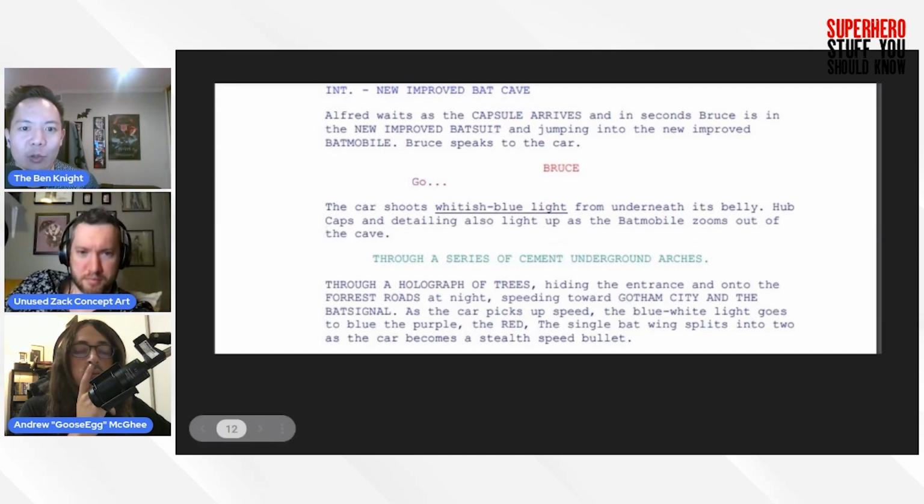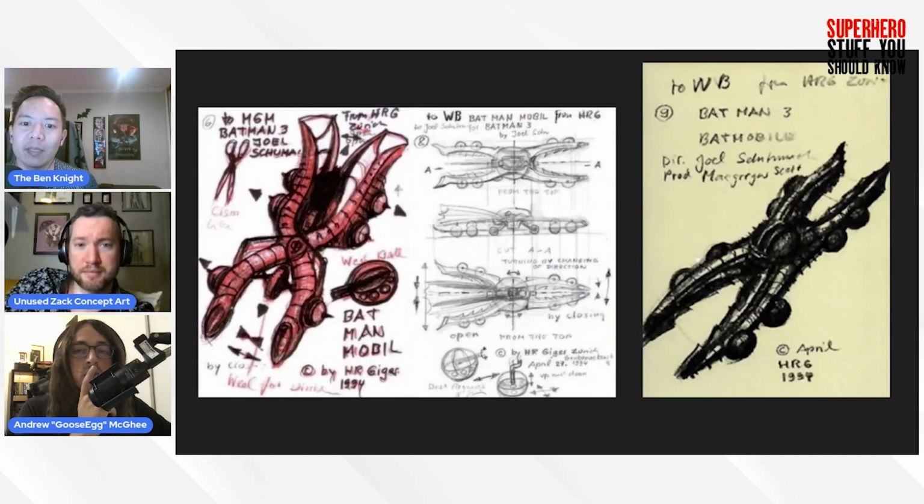All right, let's look at the actual designs, and let's explore the most famous concept art for an unused Batmobile. I think the most famous is the Batman Forever Batmobile, designed by H.R. Giger. Giger was most famous for designing the aliens in Alien, but it looks like at some point in 1994, he was contacted to design a Batmobile for Joel Schumacher, as it says here, and the title even says Batman 3 on it, and it looks weird as fuck.